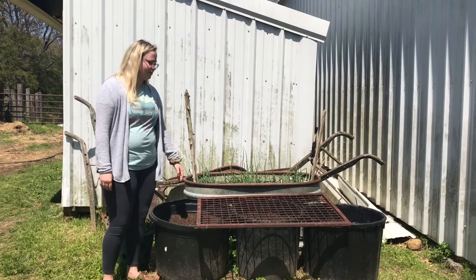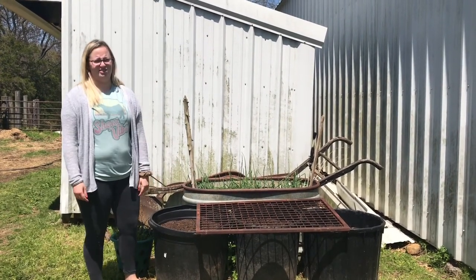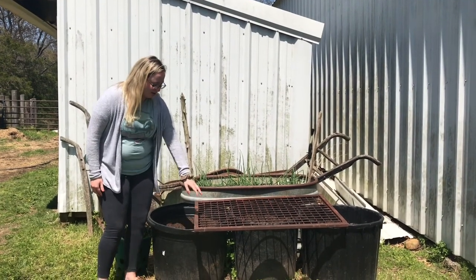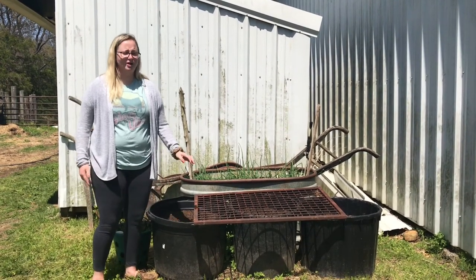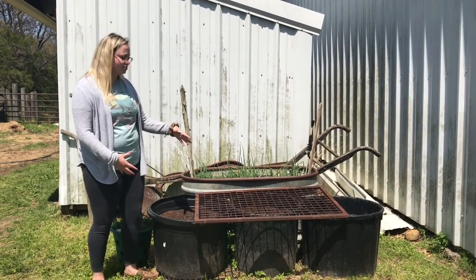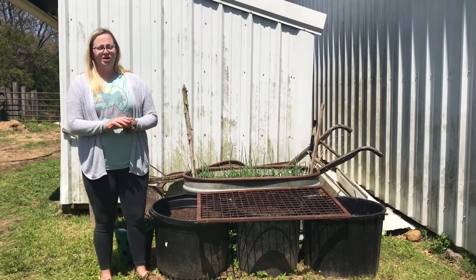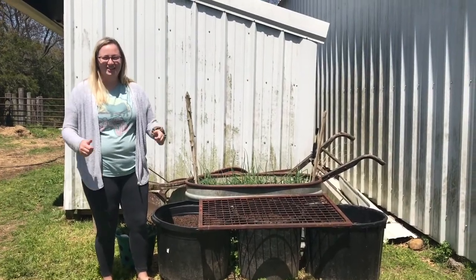These are onions that my mom planted in this big water trough. She does this every year, so they normally have a pretty good success rate. And here are some potatoes that my mom is experimenting with in little container gardens. We have this up here because our chickens like to get up there and scratch, and they make a huge mess.